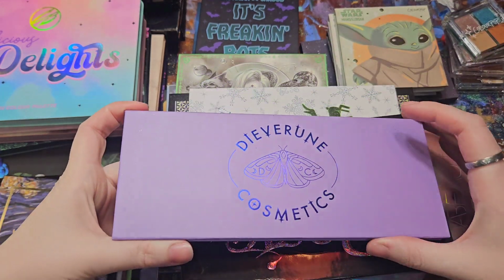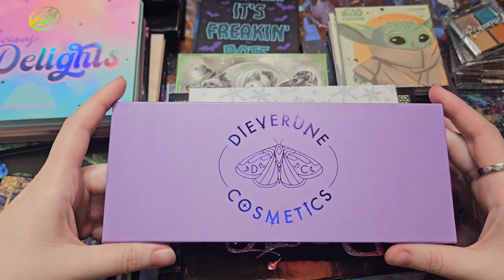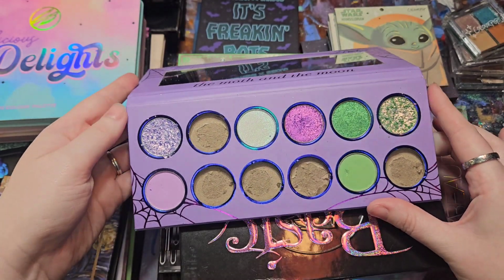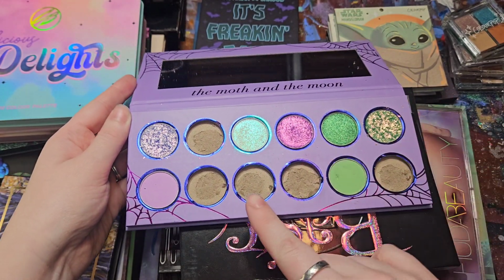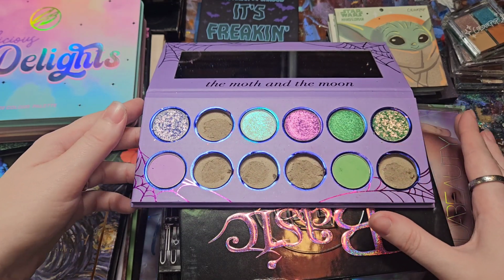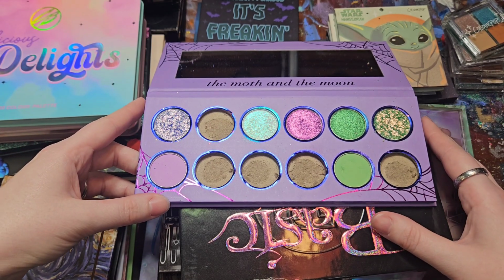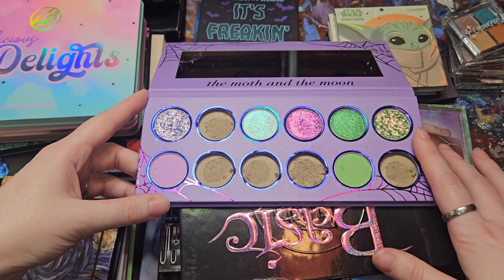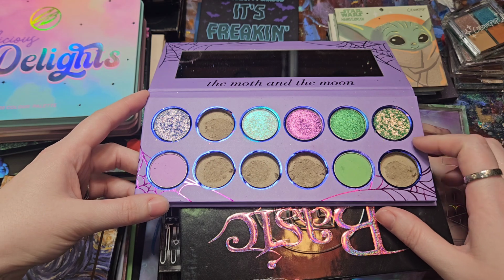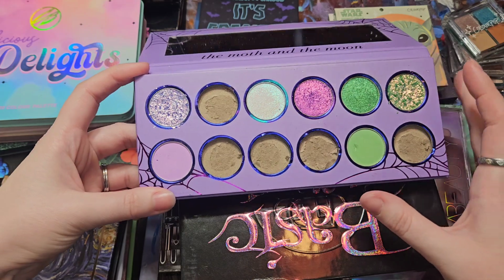In here, this is my Diva Rune. I think this is the Moth and the Moon. Yeah, the Moth and the Moon palette. And I already depotted this, but I am going to put other eyeshadows in here. My single eyeshadow collection came right before this one, and in it, I talked about how I kind of wanted to, in the new year, start doing build your own palettes and more Franken paletting. Maybe on video, and I think this will be my first project in the new year, so this is like a keep, kind of.